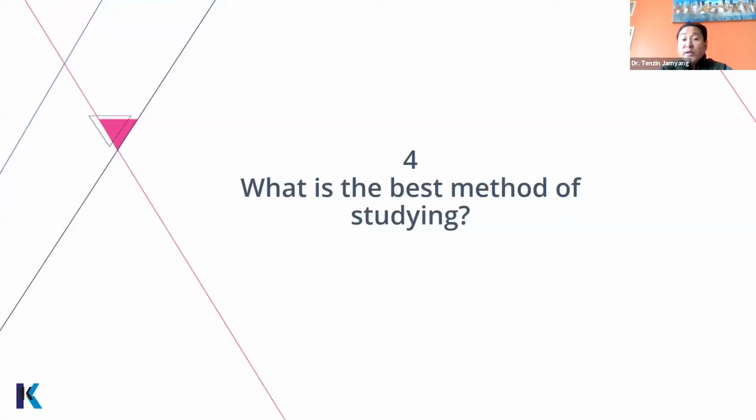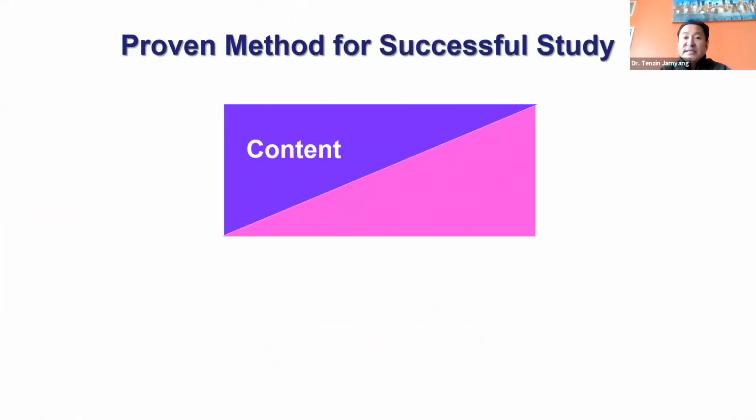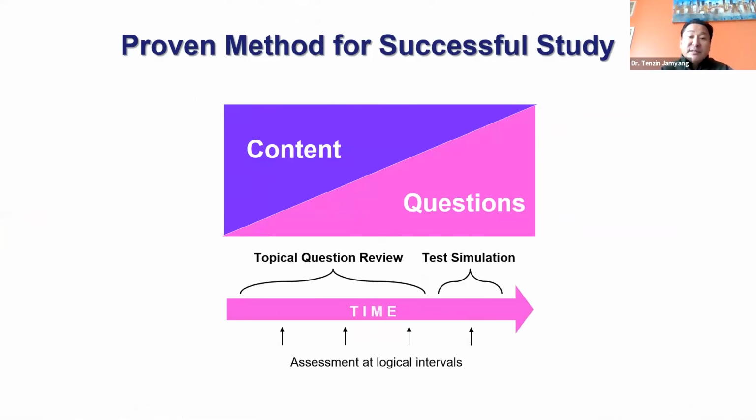Let's talk about what is the best method of studying. The best method of study is this. If you go from left to right, you see this blue and the green and blue and the pink colors, right? Triangular colors. Now let's go back from left to right, and this is the exam date, in terms of the time, right?